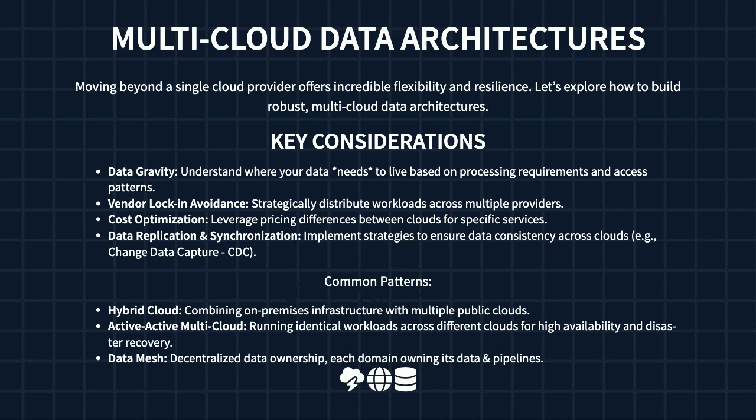And of course, cost optimization is a big factor. You might find different providers have better pricing for certain services. Don't forget about ensuring that your data stays consistent across all those environments. Things like change data capture can help with that.